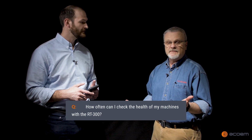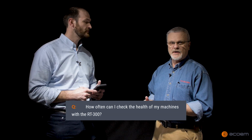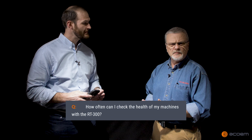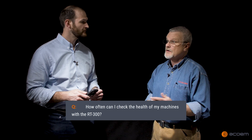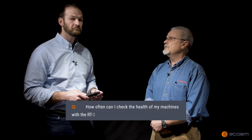Okay. How often can I check the health of my machines with the RT300? I mean, really every day if you wanted to, but the RT300 works great as you can set up a predetermined schedule, so you could do it quarterly. A lot of people do it quarterly. You could do it monthly. If it was a critical asset or you thought it might have a problem, you want to check it weekly, and you can set those settings, or you can override it and just take it whenever you want to. So really, whatever you choose to do works fine.